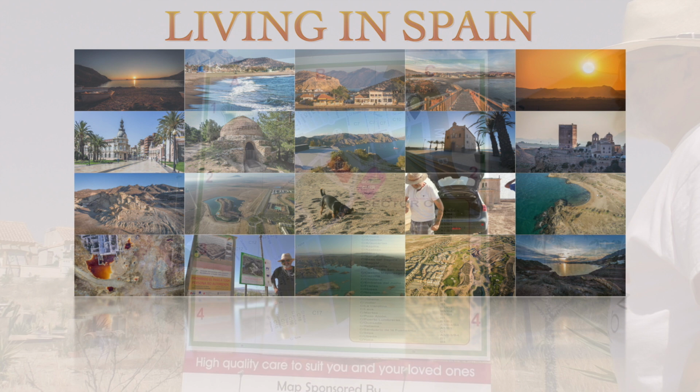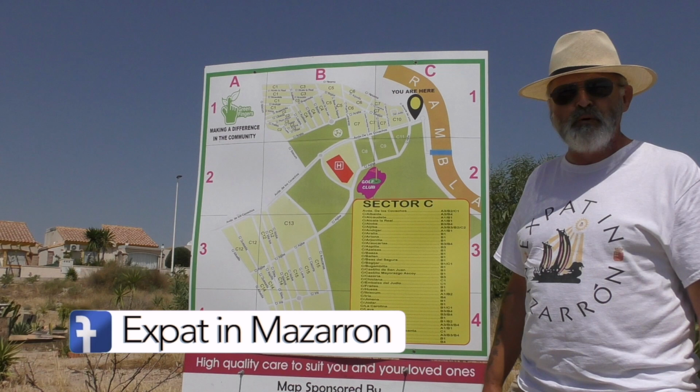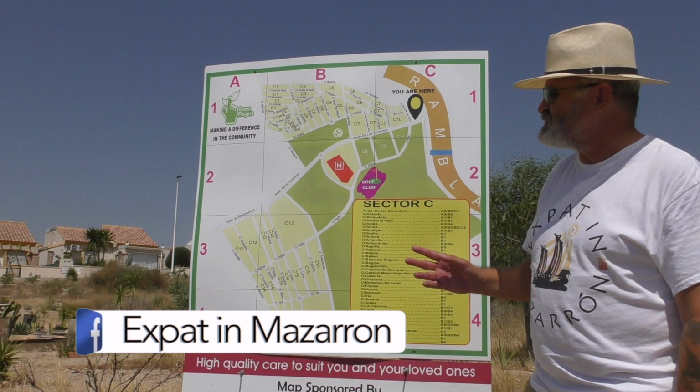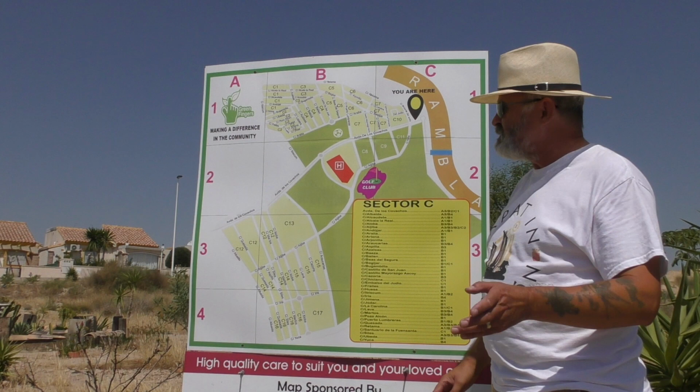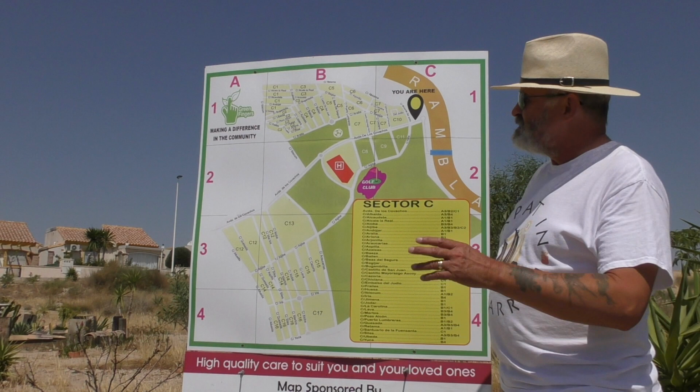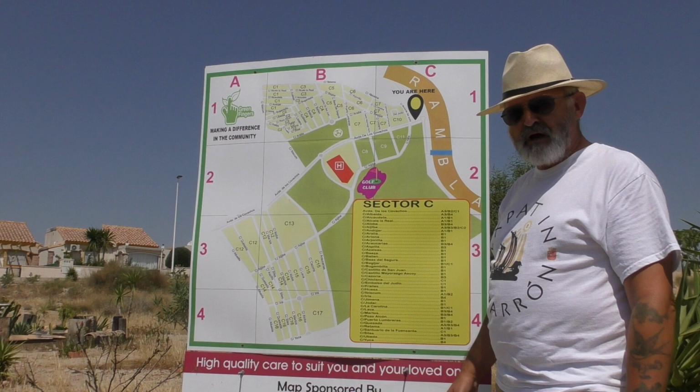Okay, so when you're going around these sectors, you will find these information boards dotted around. Now, like I said, with Sector C, they've got two sections. We're here at the moment, so you've got this area here. You've got the hotel, the golf club, and then you've got Upper C, which is up over there. What I'm going to do now is take you around some of the roads, give you an idea of what the roads look like around here on Sector C, and then we'll go over towards the hotel, the golf club, and then we'll finish off doing Upper.